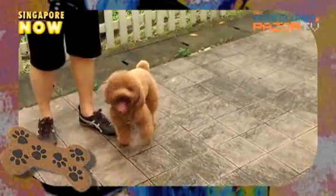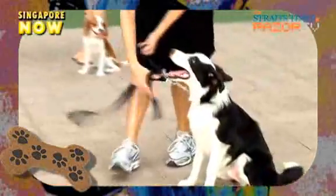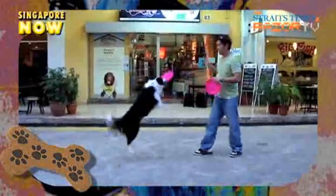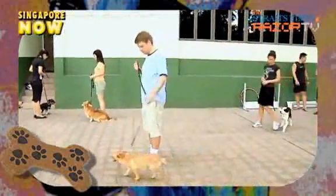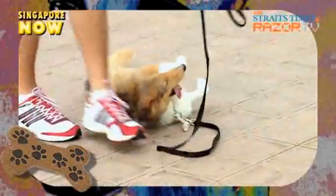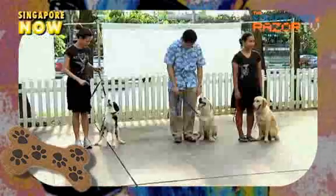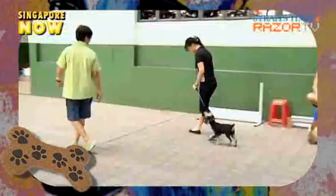Okay. From tiny poodles to golden retrievers, these dogs are trained using methods such as treats, the clicker, and even frisbees. But one method in particular has been a topic of controversy. The choke chain collar method uses a metal chain training collar. The pet owner tugs on it in order to teach a dog basic obedience. Some have criticized this method as too harsh.